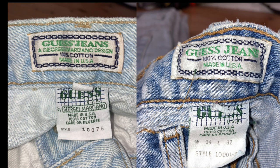The one on the right, you will not see any George's Marciano anywhere, but it does still have that green Guess grid tag, made in USA. So it is still vintage. Now the difference is 1994. Anything with George's Marciano on it was made from 1994 and before, usually like 1989 or 90 and up to 94. And no George's Marciano, it's 1994 to about 1999. Both are vintage, but the George's Marciano is more valuable.